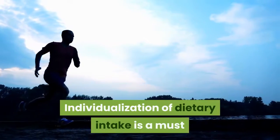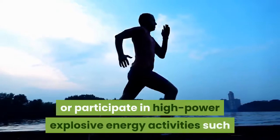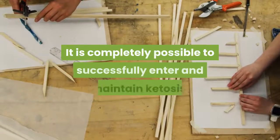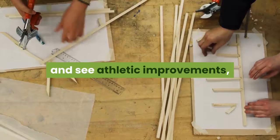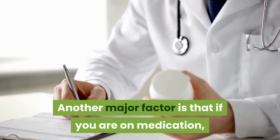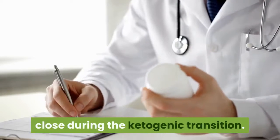Individualization of dietary intake is a must if you are a competitive athlete or participate in high-power explosive energy activities such as CrossFit or certain martial arts. It is completely possible to successfully enter and maintain ketosis, and see athletic improvements, but the approach just needs to be personalized. Another major factor is that if you are on medication, you should be working with your doctor particularly close during the ketogenic transition.